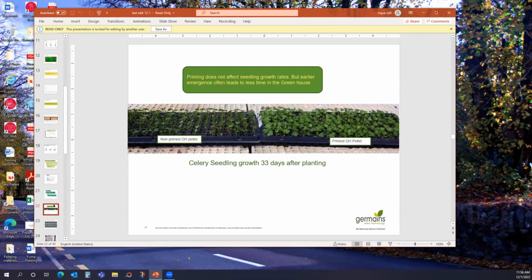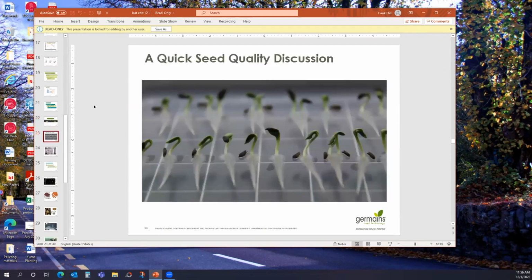My last point about priming is that priming accelerates the rate of germination, but not seedling growth. However, as shown in this slide, faster germination causes seedling growth and photosynthesis to start earlier, which can have a profound effect if time is an issue. This happens, of course, in greenhouse celery, and this is really one of the most dramatic examples of how speed of germination affects subsequent crop growth.